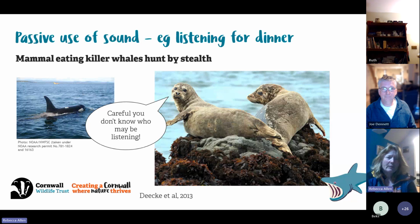So many animals use sound passively, and they can use it for navigation. There are a lot of auditory cues in the environment. That could be waves crashing on a shore. It could be subtler sounds, biogenic noise. As they navigate around, each area is going to sound quite different to them. There's not an awful lot of research on that. It's not something that's easy to get a handle on, but you can guarantee that they're going to be using that as a cue to navigate. They're also going to be using it as a cue to find food and avoid predators.